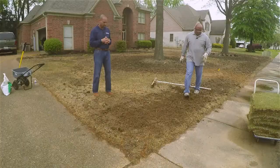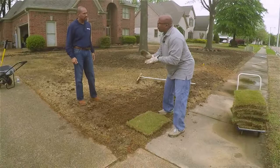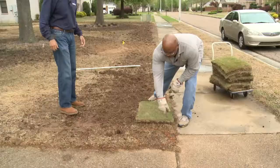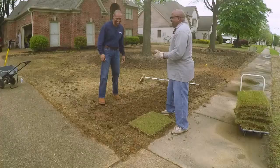All right, now you see sod, it's cut a certain way. When you lay sod, you've got some sprinkler heads out there. You need to make sure you mark those out, like you've got right here, circled around there. Because people know that's a sprinkler head. You don't want to go out there and cover it up, then wonder why it's not doing any good.